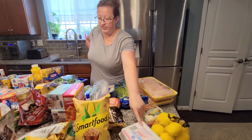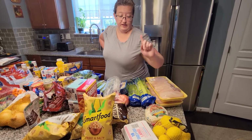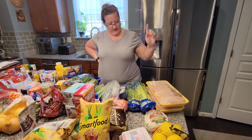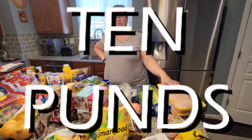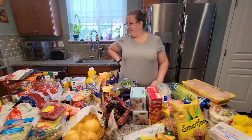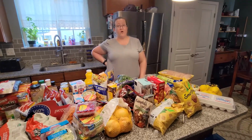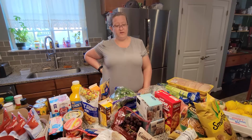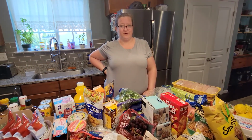Real eggs to mix with my fake eggs. Lemon, this is for a shrimp scampi we're gonna be making this week. I mean, interested to see how it turns out. This is for the chicken bake. And of course, 10 pounds of chicken, because this is what we eat every week. And that, my friends, is a $300 grocery haul from our local commissary. It'll feed us for the week and hopefully we'll lose some weight because we found some while we were on vacation. Go figure.